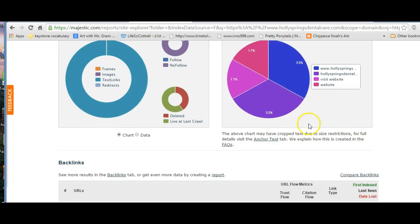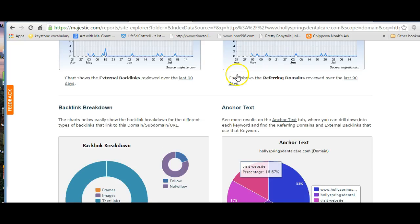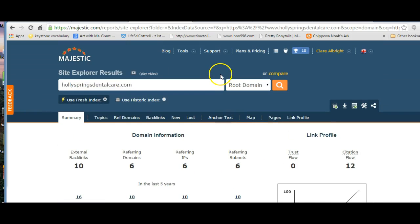If we go down here and look at anchor text for this, we see Holly Springs Dental, but there's nothing else. So we recommend always having anchor text for things like teeth whitening, veneers, porcelain veneers, whatever it is that you enjoy the most and specialize in. So what do I mean by these scores?